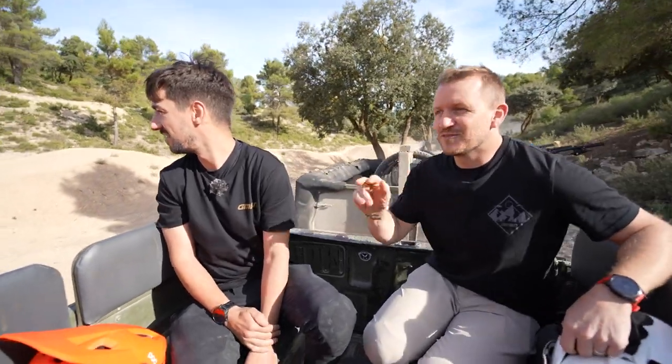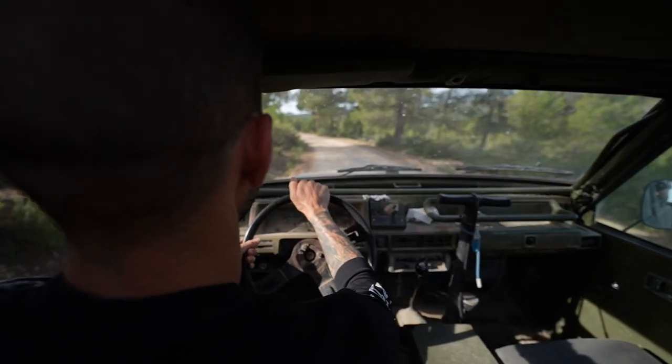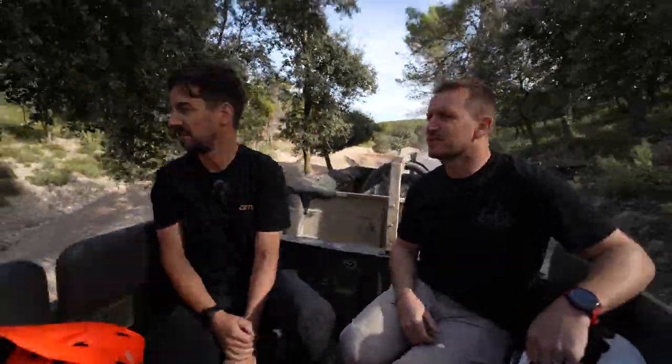I reckon first up we're gonna hit Summon Line up the top. We're in these old Nissan Patrol Army trucks as an uplift, bikes in the back, head all the way to the top, no pedaling today, Neil. And there's a trail called Supercross, which sounds pretty promising for jumps, as well as this one right here on our side, called Fourcross, full of jumps. I've never seen so many jumps in one line.